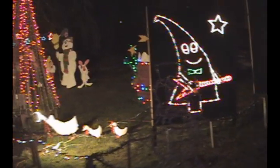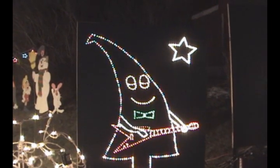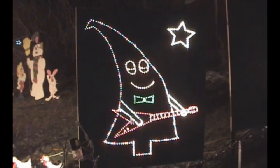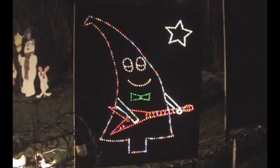Oh, we'll get Eddie while he's here. Yes, folks, this is Eddie Van Balsam. The world's only guitar-playing Christmas tree. Where else can you find a Christmas tree with a bow tie shredding on a flying V guitar?